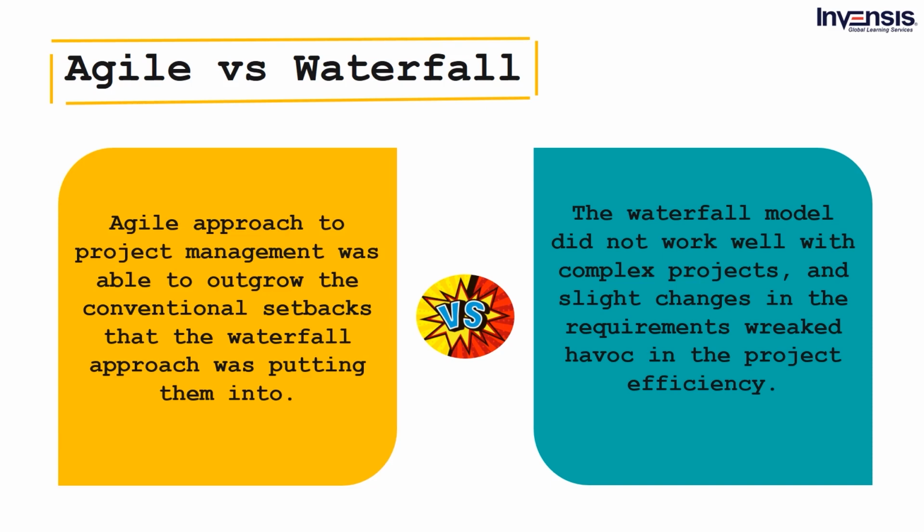The Agile approach to project management was able to outgrow the conventional setbacks that the waterfall approach was putting them into. The continuous improvement took care of unprecedented changes in the requirements, and even when the requirements are not clear in the beginning. The Agile framework takes care of every aspect of the project management lifecycle, so that the project deliverables are finished within the time limit.